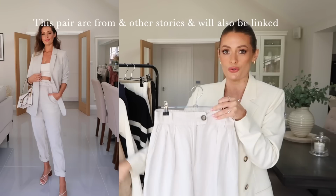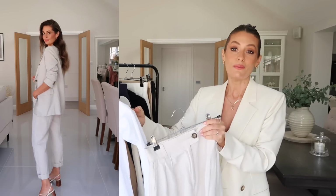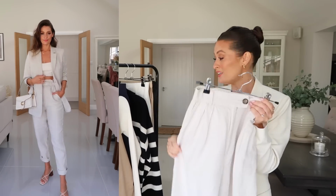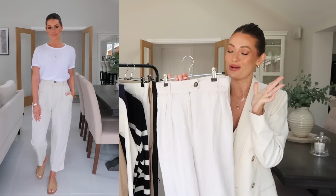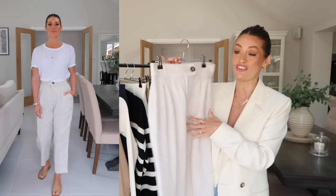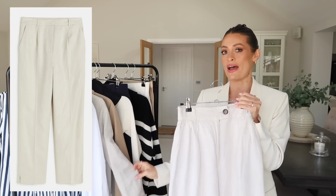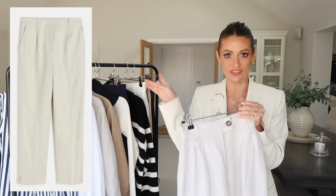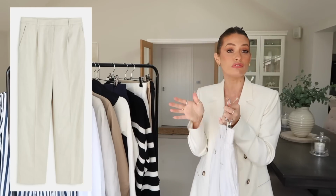And in fact, sometimes I do wear them together as a linen shirt, as a linen suit. Great with a white linen shirt, great with navy, with black. Just a great spring wardrobe staple. Like I said, this pair were from H&M, but as I mentioned before, H&M have currently got a really great pair of linen trousers that match the linen blazer that I showed you before. I think they're £24.99, so really great price.